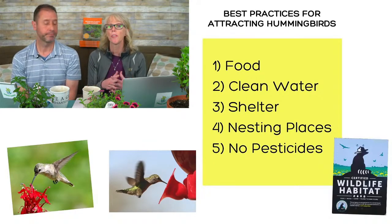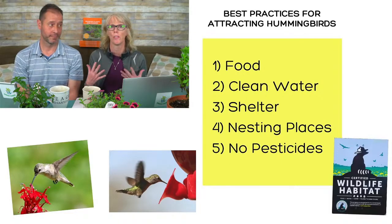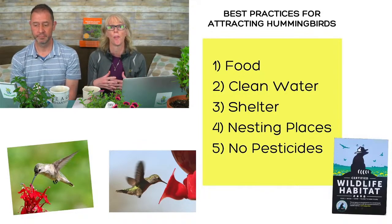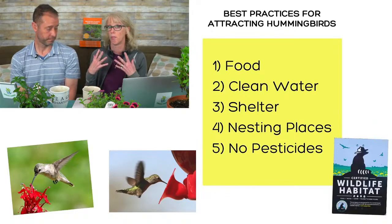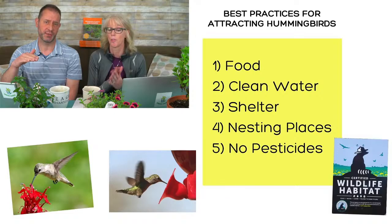So, basically breaking these down. For hummingbirds specifically, we're talking about food. How do you entice them with food? You're thinking sources of nectar and pollen. We're going to dive into that a little deeper on the next slide, but there are specific plants that they will just flock to. And there are so many. What we're going to go over today is just the tip of the iceberg.